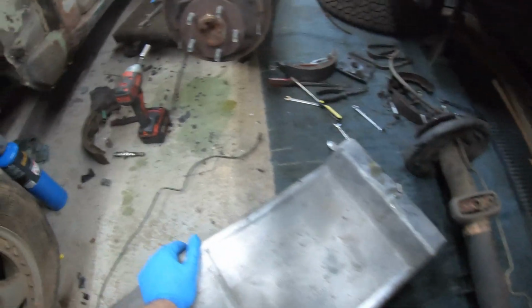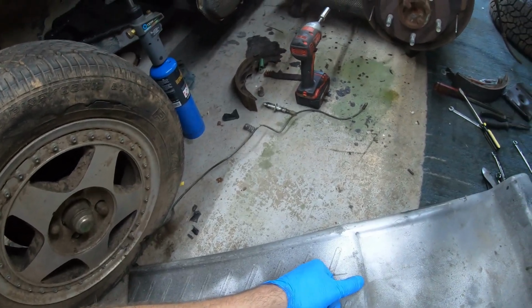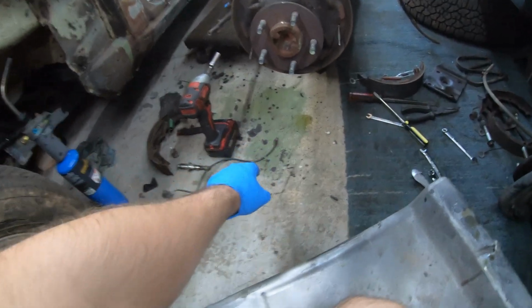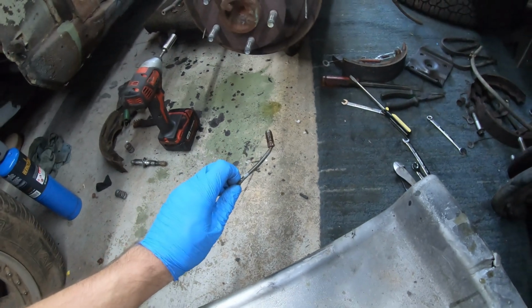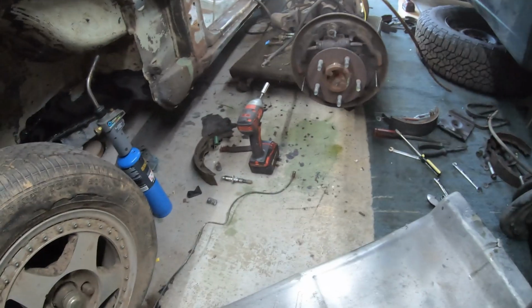So I think someone's replaced these brake lines. I don't think these are factory brake lines. The bends just look, because this bend also here, you'll notice, look how kinked that is when they were getting into the distribution block, and look at this bend. So yeah, I think someone's replaced these brake lines.